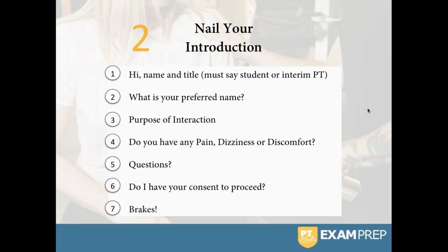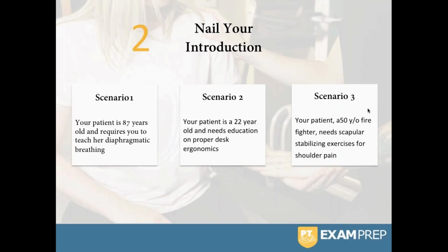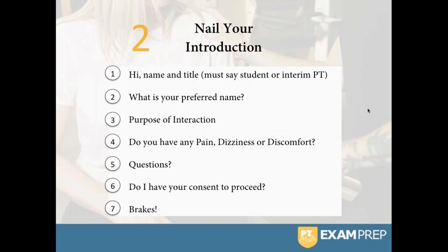Hi, my name is Smriti Singh. I'm a physiotherapy resident here. May I know your preferred name, please? It's Caitlin. Hi, Caitlin. How are you today? Good. I understand that you have a problem with your breathing. So today I'm going to teach you some breathing exercises so that it'll help to improve your breathing. Is that okay with you? Yes.